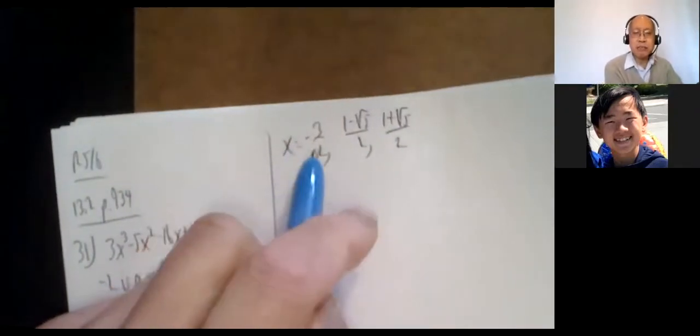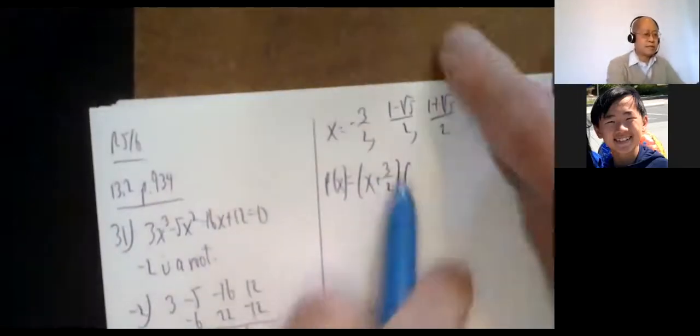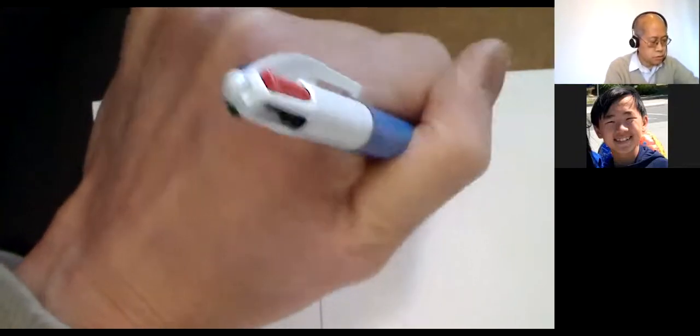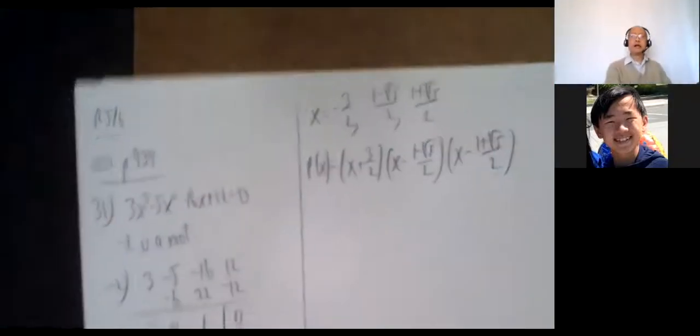Basically, it's going to be x minus each of these, right? x minus a minus 3/2. So how do you write the original polynomial now? x minus a minus 3/2, x plus 3/2. And if you can get through all that, maybe just cover it up. I'm just going to go x minus whatever's behind my finger. And then x minus 1 plus radical 5 over 2. And you can leave it like that.